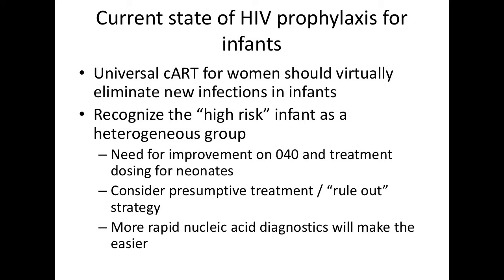But if you have that information within a day or two, that really can get you either appropriately on therapy for these infants more quickly or off into the prophylactic therapy, and really will change, I think, a lot of the rule-out logic that we have to do for these infants. And this, I think, is possibly going to be true even in the rest of the world as more rapid diagnostics for nucleic acid-based testing for HIV become easier.